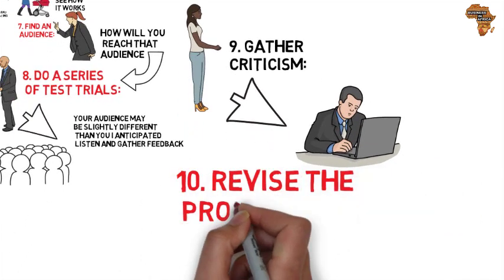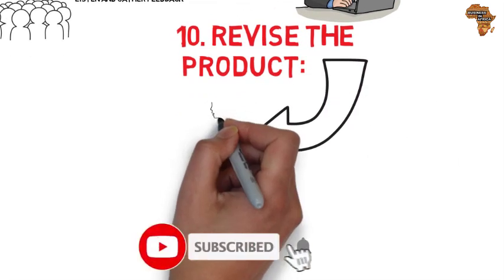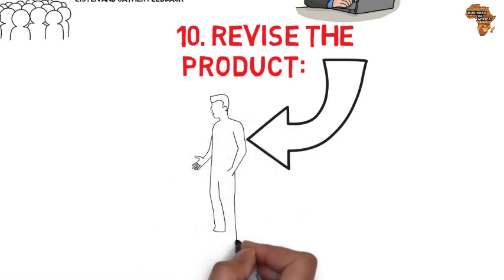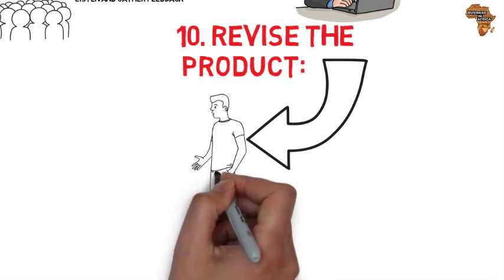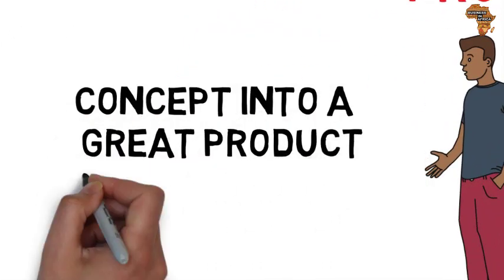Number 10, revise the product. Steve Jobs wasn't a renowned inventor, he was a genius tweaker. The best products aren't usually the result of great leaps forward, but the little changes that make a good invention or concept into a great product that you can sell.